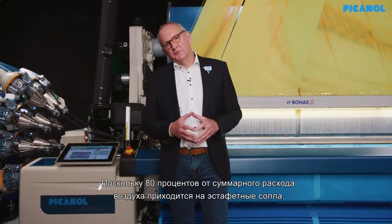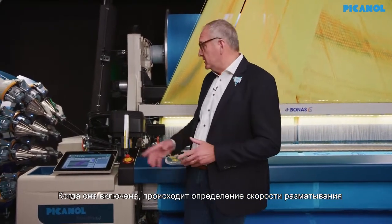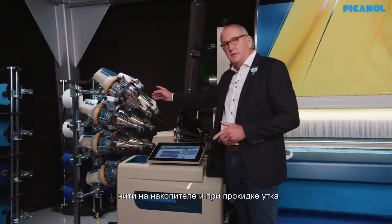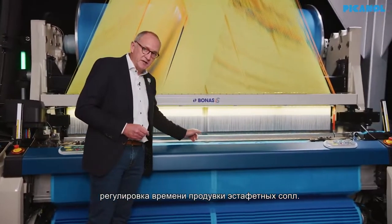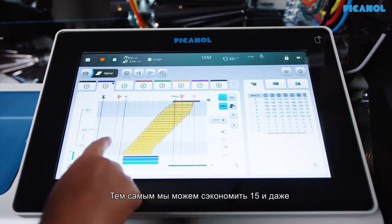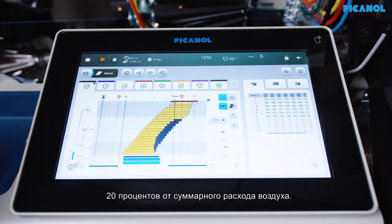As 80% of the total air consumption is caused by the relay nozzles, we have developed ARVD2+. When switched on, it will measure the unwinding speed of the yarn on the prewinder and, within the pick, adjust the blowing time of the relay nozzles. In this way, you are able to save 15, even up to 20% of the total air consumption.